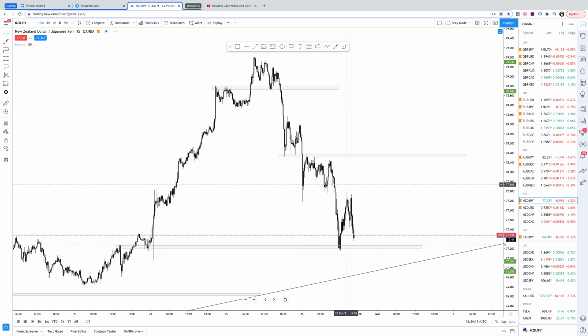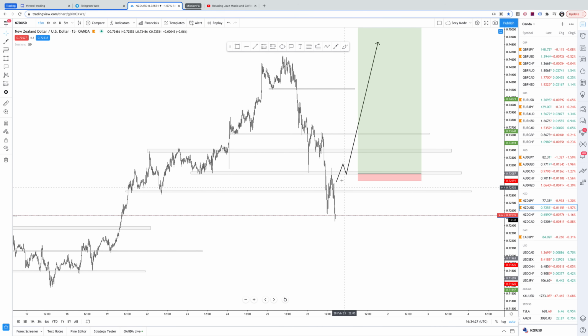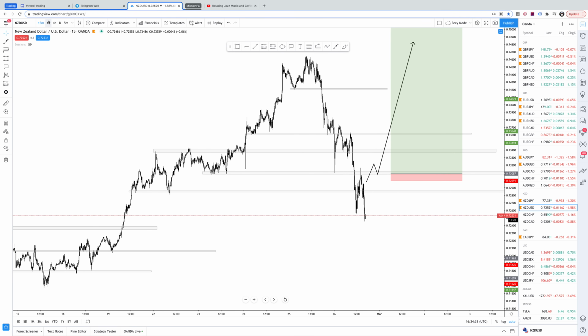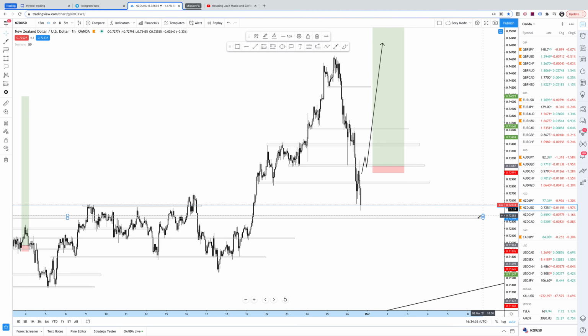Yeah, I don't know. I think I'll leave it alone for now. It just respected this structure zone right here, so I think I'll just leave this one alone until next week. New Zealand dollar USD, I'm still looking for buys. Looks like it didn't set up like I thought it would this morning, so I'm just going to keep on holding off on that one. Let's see, it could probably come down. I'm going to probably just watch all these next week and reanalyze.